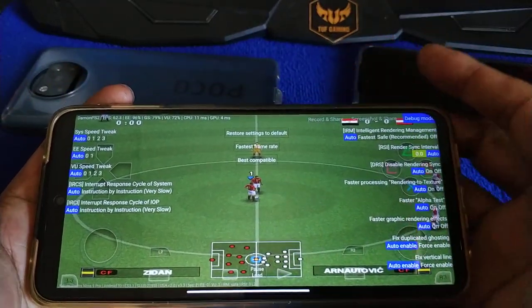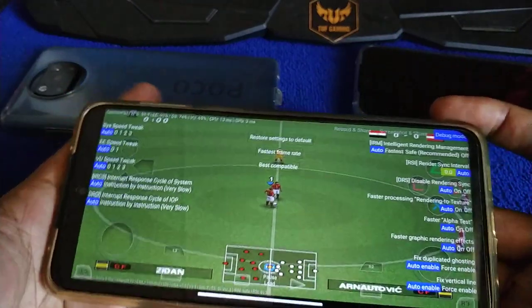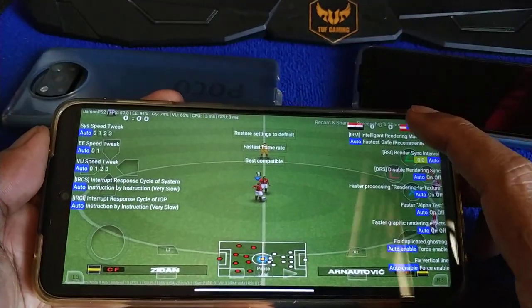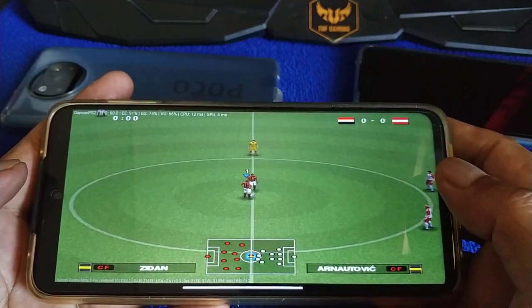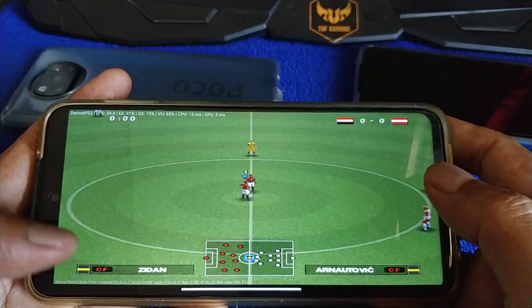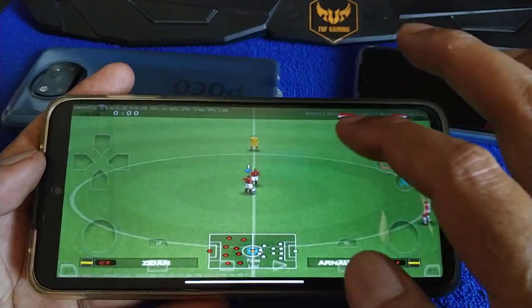Very tiny sound. The X3 is more louder than the 9S. Okay, let's see. The brightness is on auto.